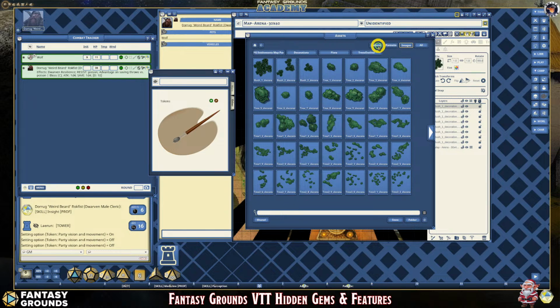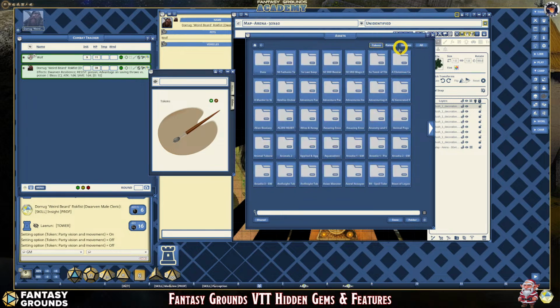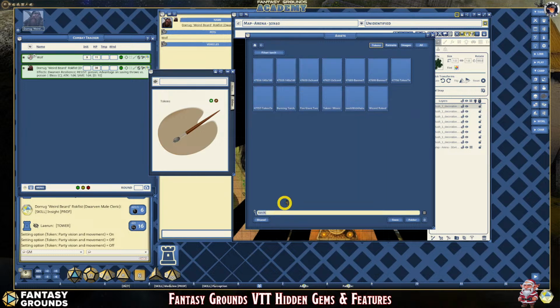I'm going to go to tokens, and then I'll search for torch because I want a token that will represent a loose torch, so something that's not being carried. And go ahead and hit enter. And here are some torches. So maybe during gameplay, I'll use this torch token icon as my loose torch that I'm going to use in gameplay. I can drag and drop that over here into tokens.